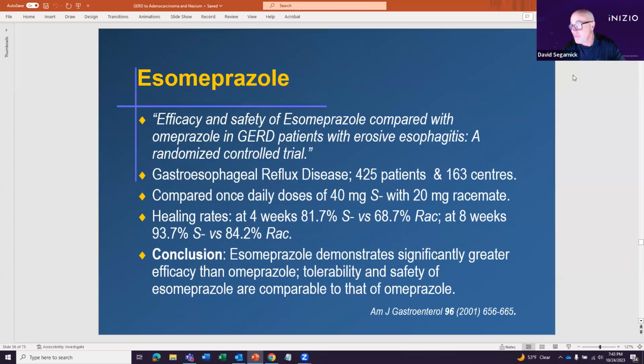So esomeprazole, the left turning enantiomer of the racemic mixture of Prilosec, which was going off patent, was compared in terms of its ability to treat patients with erosive esophagitis in randomized controlled trials. 425 patients, 163 centers, compared once daily dose of 40 milligrams of the S against 20 milligrams of the mixture. And you can see the healing rates are 81.7 versus 68.7. Esomeprazole versus the racemic, Prilosec. At 8 weeks, 94% versus 84%. 10-point difference, significant. Therefore, the conclusion of this study, published in the American Journal of Gastroenterology in 2001, was that esomeprazole, Nexium, demonstrates significantly greater efficacy than Prilosec, omeprazole. Tolerability and safety were comparable.